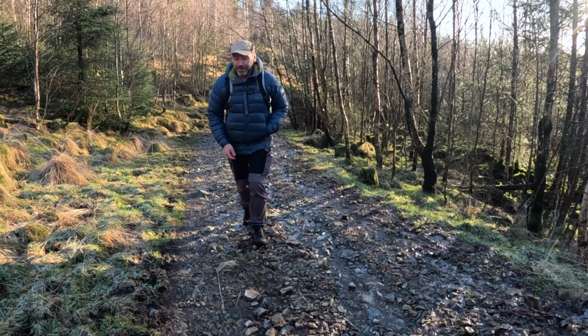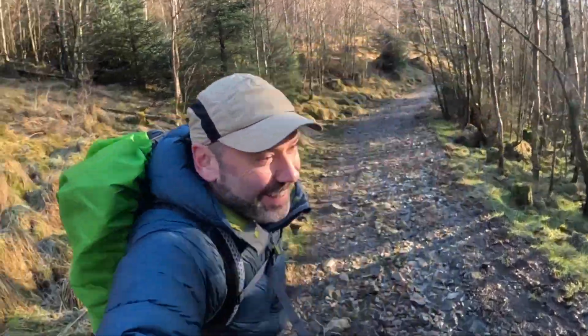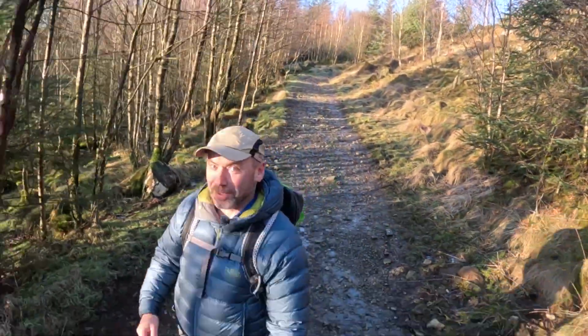Also, when you walk on your own, you have to keep going back and getting your own camera. That's the reality of all the walkthrough shots you see.